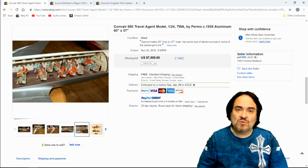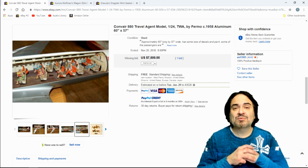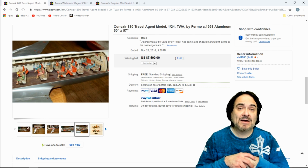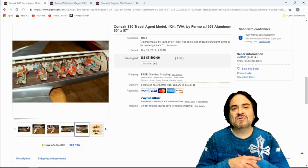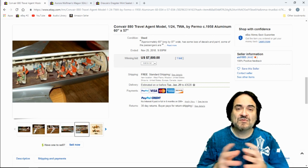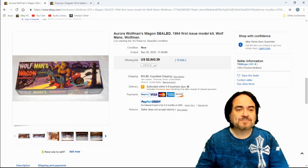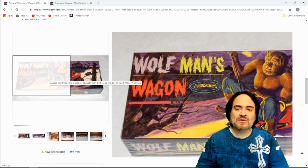There are a few newer versions of some of these models too, but this is the top end. This is the primest model you will ever find in my book. I've never seen one go for this high before. Sometimes they'll go for $4,000 or $5,000 for something similar, but not like this. This is just a monster-sized ship. So anyway, $7,500.